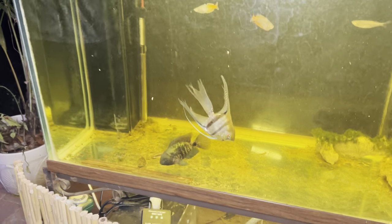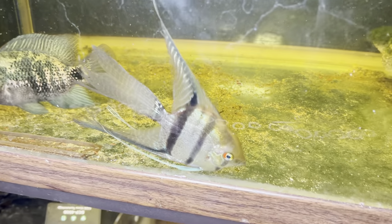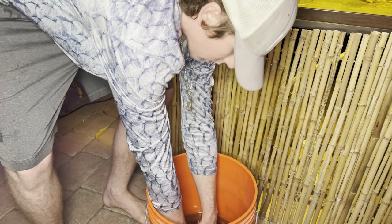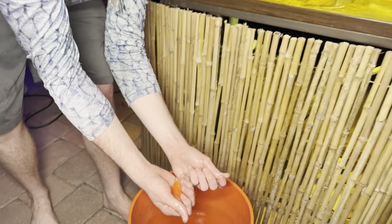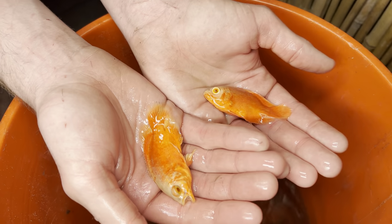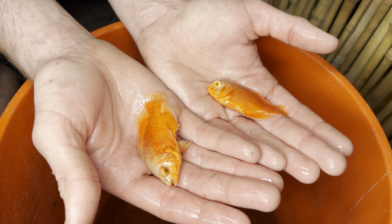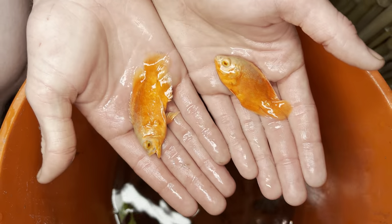3, 2, 1. Ooh, oh my God. Gorgeous. Dude, to think that thing was living in that nasty mud pond. Here we go. We got the two Oscars. Look at this, Rob. Oh my goodness. That is not normal. I've never seen them that red. That orange. Oh, that is so cool.